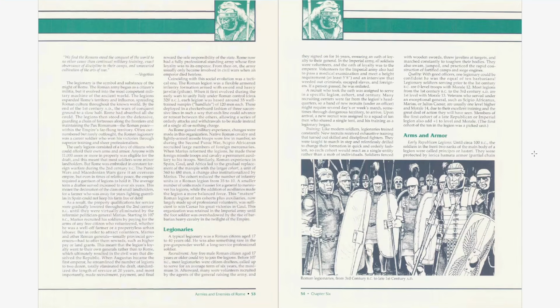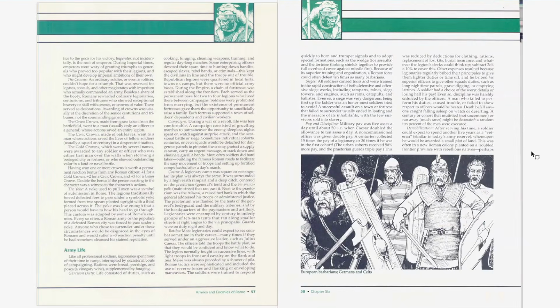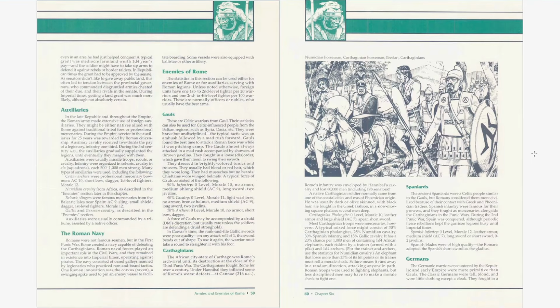It's going to talk about legionnaires and arms and armor, again, officers and organization. There's a map for a legionary fortress. Honor and dishonor, another big part of Roman life. Army life, auxiliaries, the Roman Navy, and then it talks about their enemies who they might be fighting.